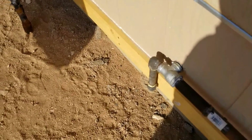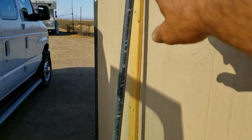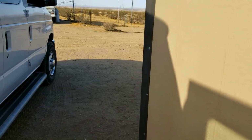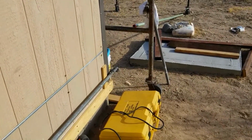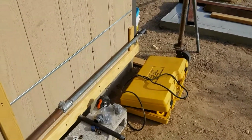Now I added this little drop nipple right there because, like I said, this wall is going to come out in the future, and this will end up having a doorway over in this area. That'll go down a hallway. The bathroom will be right where I'm standing here, and that's my pipe threader down there. It's an electric pipe threader, makes things easy.